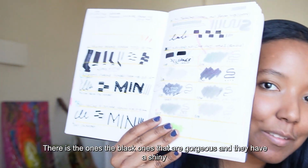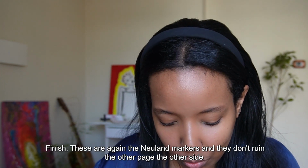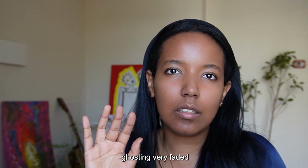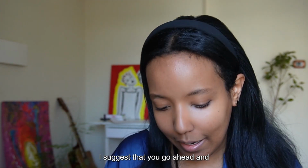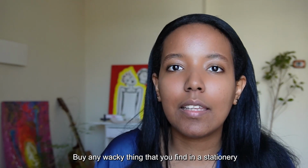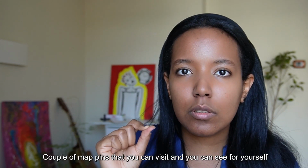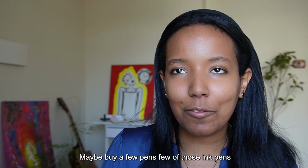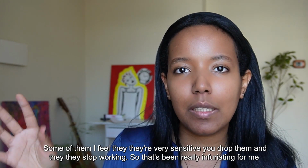So there are the black ones that are gorgeous, and they have a shiny finish. These are, again, the Neuland markers, and they don't ruin the other side of the page. They barely leave a tiny, very faded, ghosting mark on the other side. But otherwise, I suggest you go ahead and buy any wacky thing that you find in a stationery shop. If you live in Addis Ababa, I'm going to leave a couple of map points that you can visit and see for yourself. Maybe buy a few pens, a few of those ink pens. Some of them I feel are very sensitive. You drop them and they stop working.